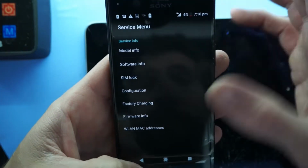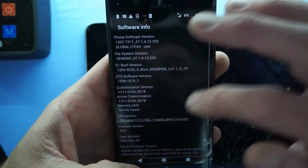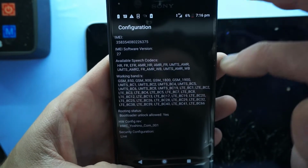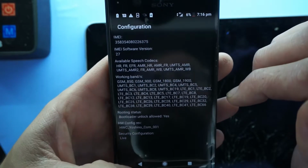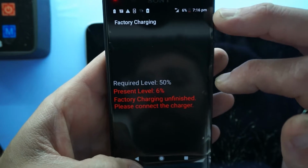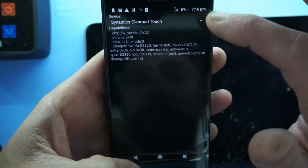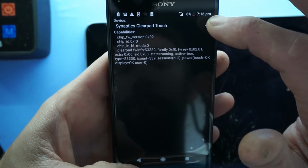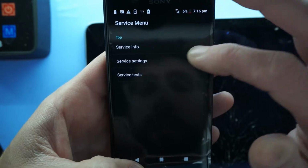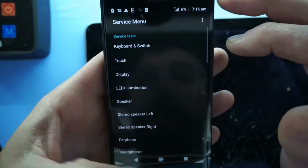You go to service info, you can check a few different things from there. Model, software, SIM lock, configuration, charging, firmware, and the most common thing that people will be going into will be service tests.